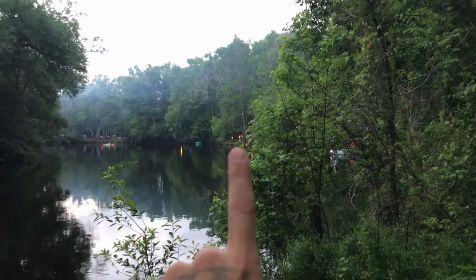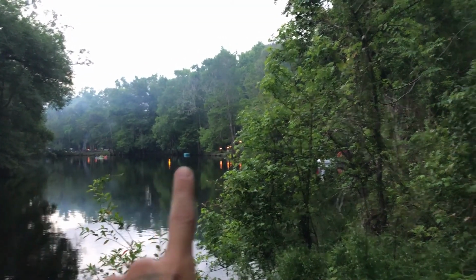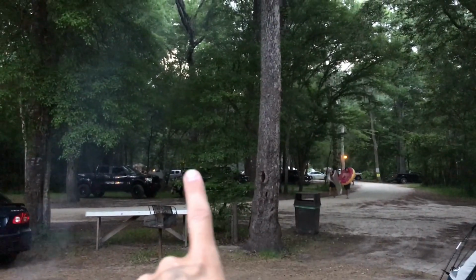See, they light up the street. See these lights here? Some of these are fires, but if you look here, they light up the street all the way down to kind of light your path in case you need to go to the bathroom, which is right about here.